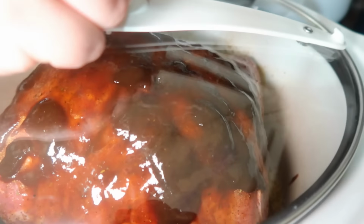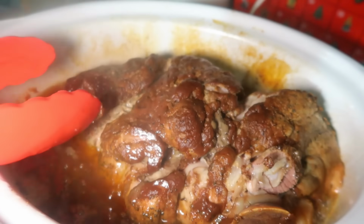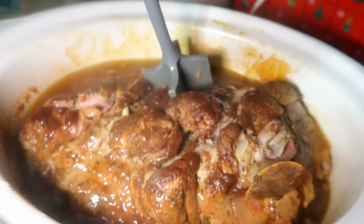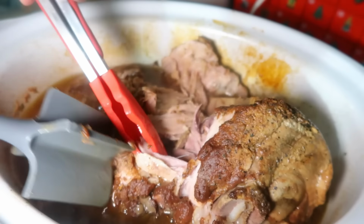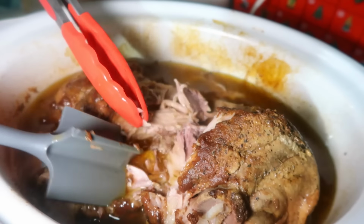So typically I would just shred it in the crock pot, but I was struggling here. There was also a lot of liquid because of all the fat that kind of cooked off of it. So I ended up taking this out and shredding it in a bowl. And it shredded really beautifully once I got all of the pieces of fat off of it. Just had more fat than I am typically used to, but it turned out so good and so flavorful.